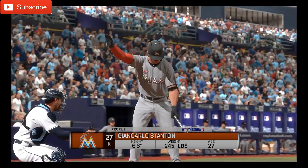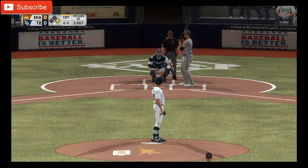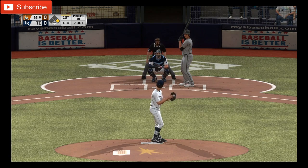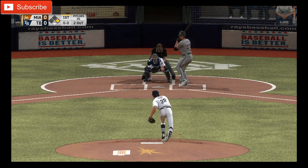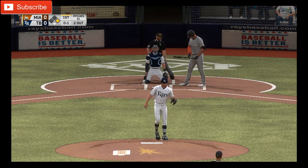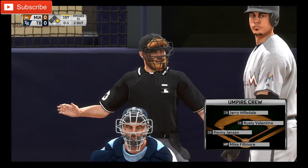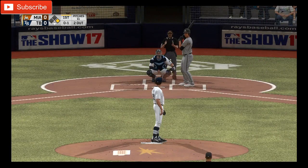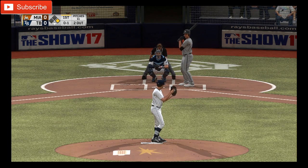Batting 4th. So a runner at first with 2 away and set to stand in the ultra dangerous Giancarlo Stanton. Starts him out with a slider for a strike. Time to take a look at the umpires in this one. Behind the plate is Mike Fillmore. Now, Fillmore's an interesting case. I call him one of those guys that calls the corners. A little wider, but up and down, he's not giving you much. So if you just put a little square up there, that's him.